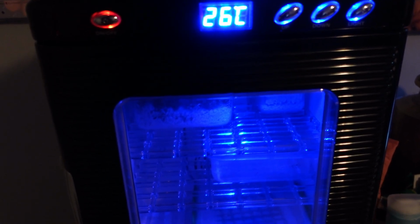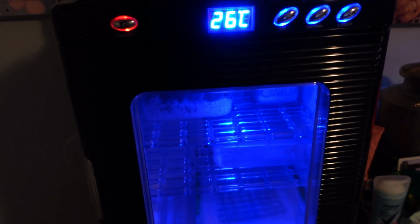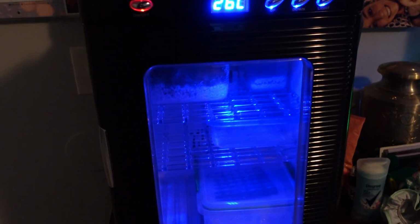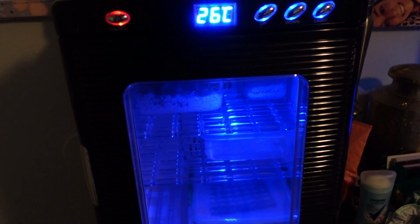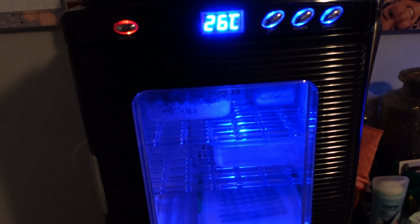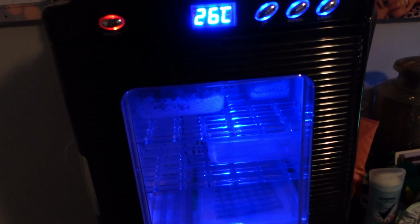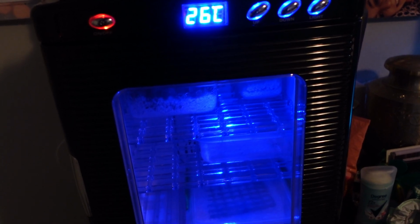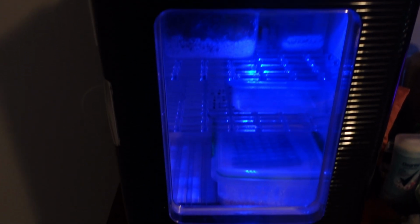It was very sad. I didn't want to talk about it. Somebody asked me, and I told them exactly what happened. But this is the incubator. I'm gonna break it down. I have this old farmhand incubator we used to hatch chicken and duck eggs and stuff like that. We're gonna just try that because it still holds temp and humidity, so why not? I don't have another incubator other than that one.